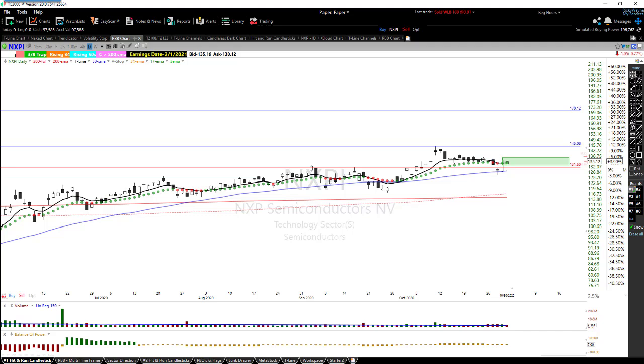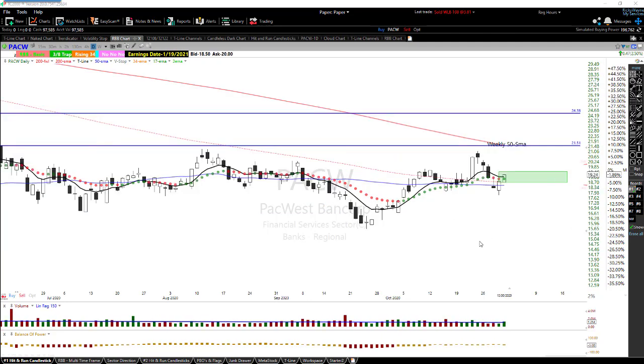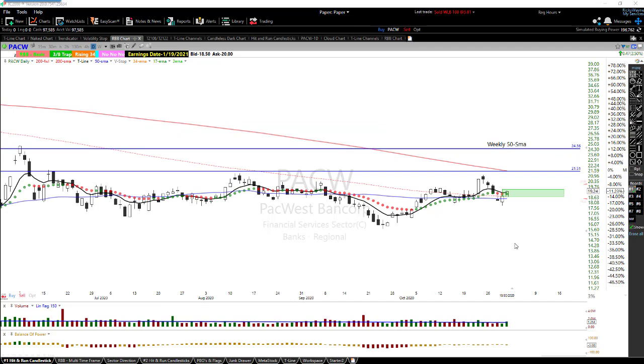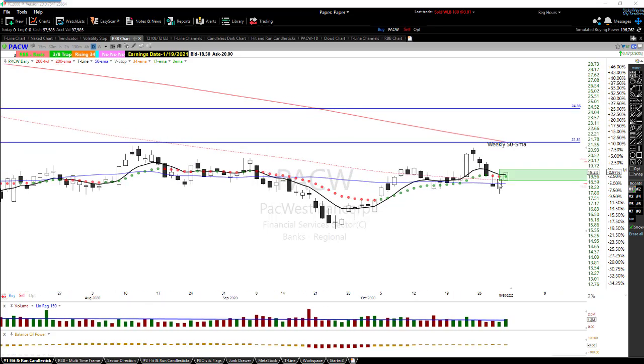Okay, now let's take a look at a couple of bank stocks. There we go, PACW. The regional banks have been doing very well. Seems like the last day or two I've noticed a lot of action in them, and I like the action of PACW. I like the chart pattern in PACW, and I like that it's in a rounded bottom breakout. So here we have a move down, inverted hammer, bullish engulfing, and we had follow through.